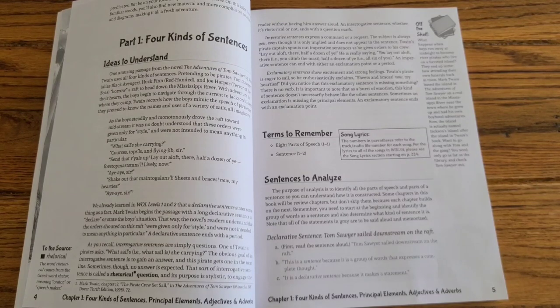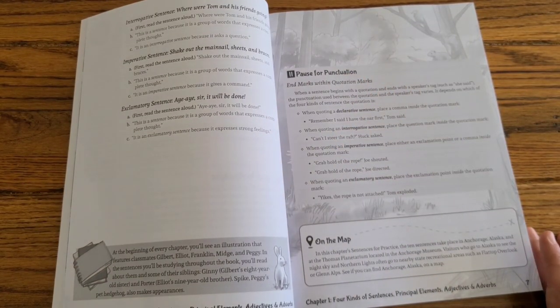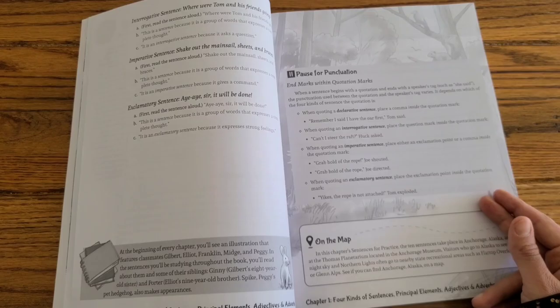You can add movement and hand gestures to help keep the lesson lighthearted and captivating. Pause for punctuation or moment of mechanics. And so each chapter has a brief section highlighting a rule of punctuation or mechanics. And then the rule is reinforced in the lessons.